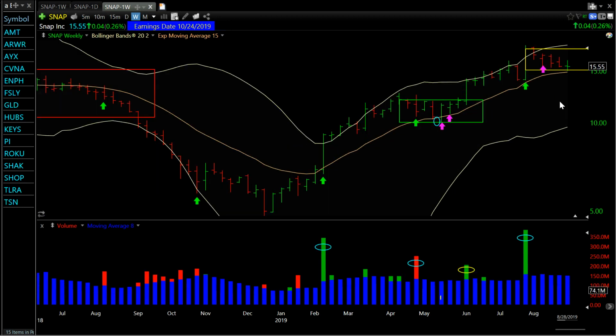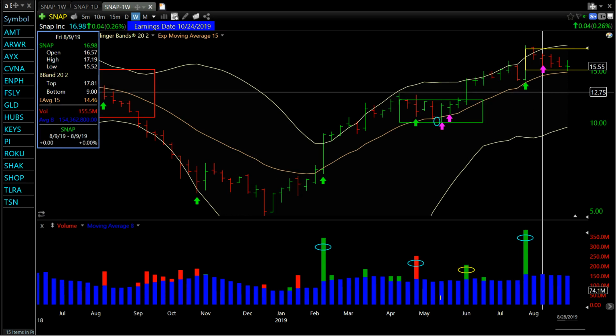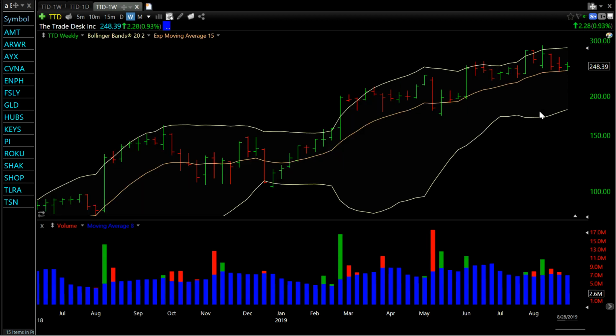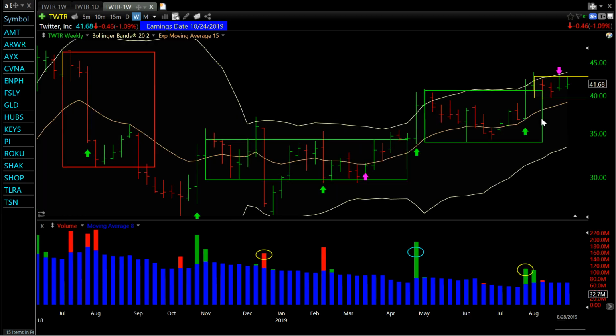Snap is another one. Look at that. You get all excited on the earnings. Breakout, we're making money. What does it do? It sells down, goes sideways, forms another box, makes our life a living hell. TTD, going sideways in a Darvas box. And the other one which came off the list, Twitter, going sideways in a Darvas box.